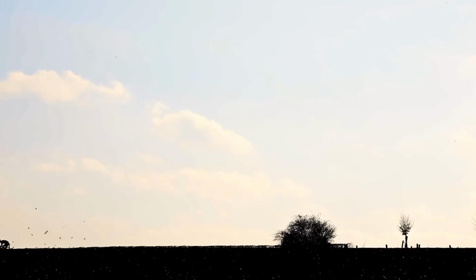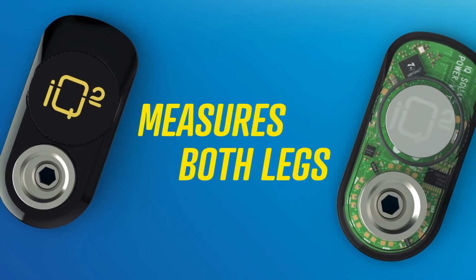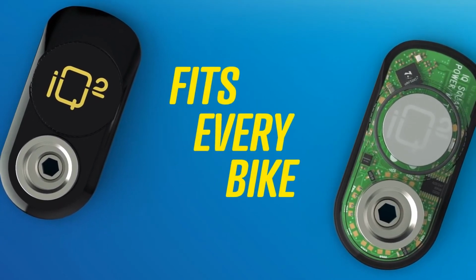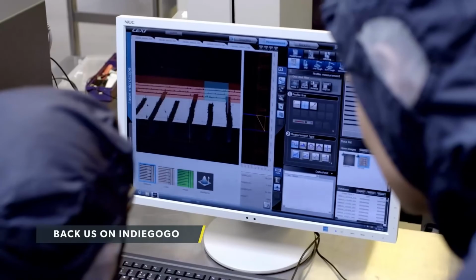This is an opportunity you can't miss. It's easy to use, has great features and is now ready to be ordered. So we are at this point that we have to go into production. We have some very good production partners who can make our products in a very highly automated production process, which is very important for the price point, of course.